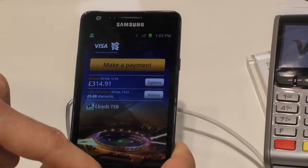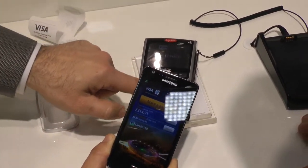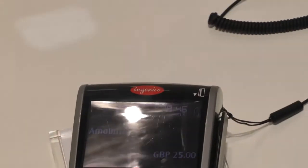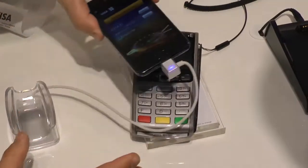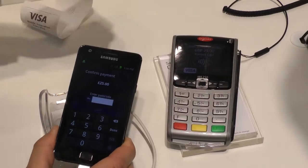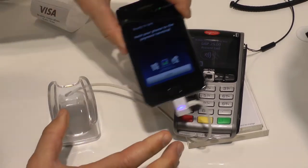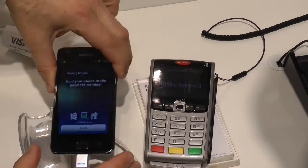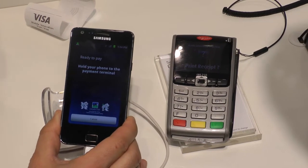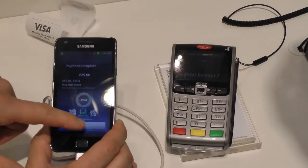If you make a high value transaction, let's make a £25 transaction. Okay. So you have to present your card again. The POS tells you to check your phone for the instructions. So you tap your passcode and then you're just ready to pay. This is approved again. This is a high value transaction, and as the transaction value is high, for security purposes you have to use your passcode to authorize it.